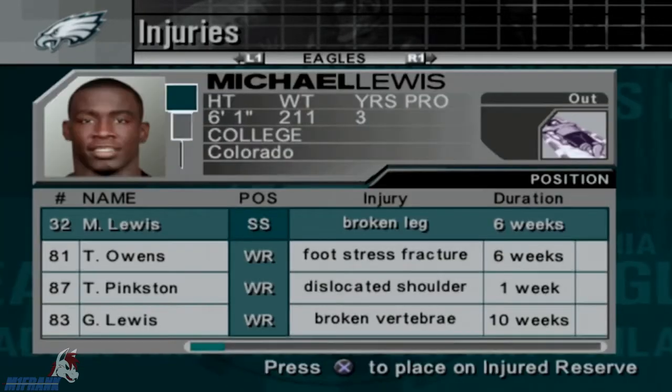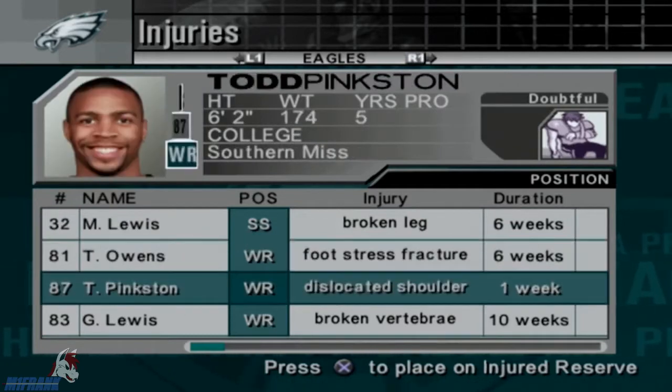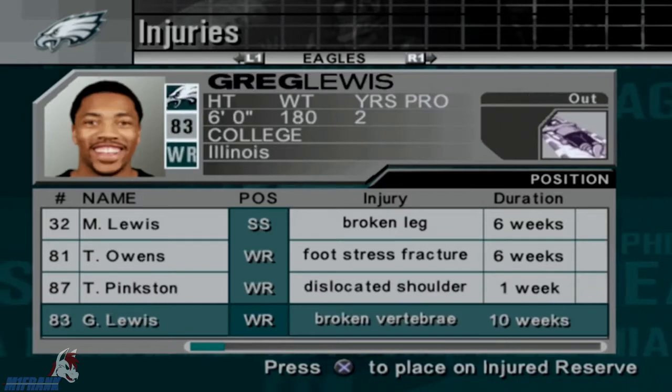Injury report. Michael Lewis with a broken leg. Terrell Owens with a foot stress fracture. Todd Pinkston, he's out with a dislocated shoulder. Greg Lewis is out with a broken vertebrae.